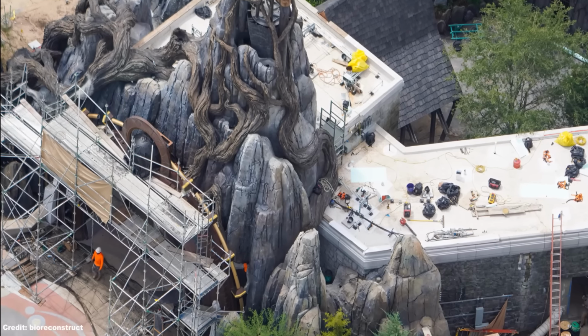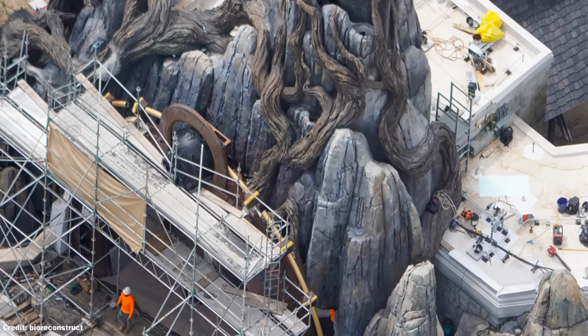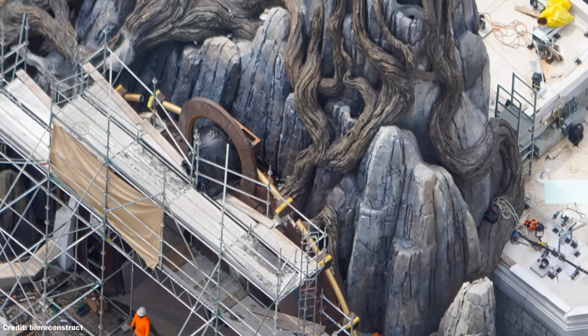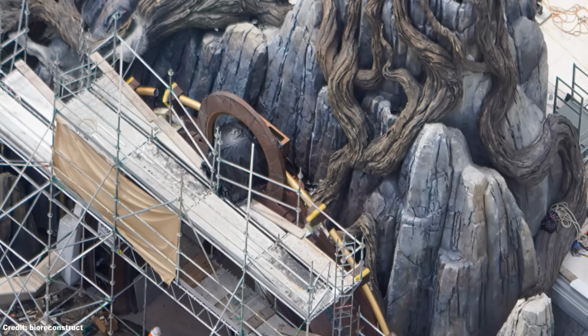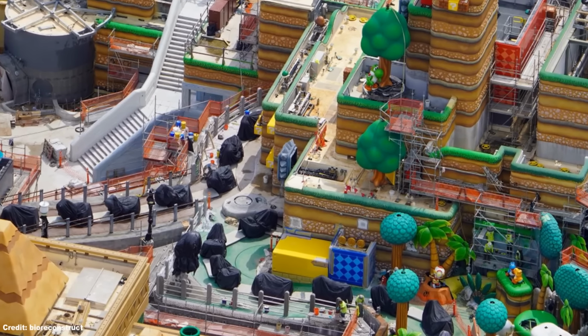The portal is still covered in scaffolding as they continue to work on it. The world sphere appears to be covered in a protective covering. We can see the cool designs on the ring that surrounds the sphere. Now let's go over to Super Nintendo World to check on the progress so far.